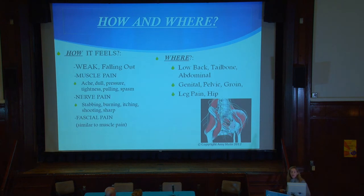The patient may describe it as a weak feeling, a falling out. Muscle pain is described as ache, dull, pressure, tightness, pulling, spasming. Nerve pain is described as stabbing, burning, itching, shooting, sharp. The patient may say that when they go to the bathroom, it feels like nails, or when they're engaging in sexual activity, it feels like nails. An underlying cause could be musculoskeletal dysfunction, as I mentioned before, in the back, tailbone, abdominal, genital, pelvic, groin, leg, hip pain.